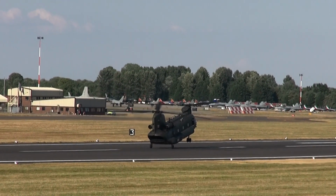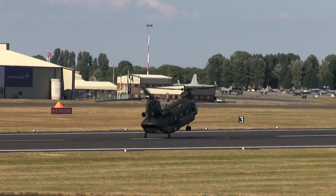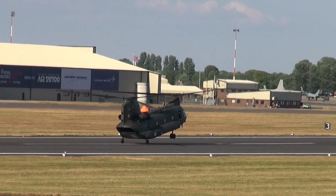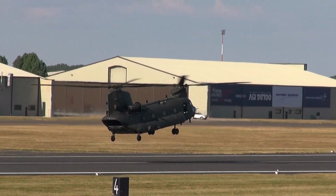This is another great example of CRM, or crew resource management, for the Chinook. As Kinniston's going backwards, neither of the two pilots in the front can obviously see where they're going. So they're relying very heavily on Sergeant Kennedy in the back, telling them the distance to go and whether they're running straight or not. The aim now will be to lift and position themselves for ground centre for their final manoeuvre.